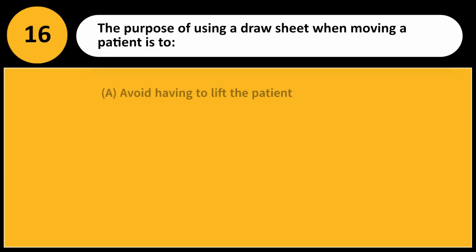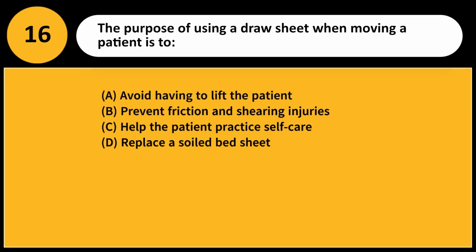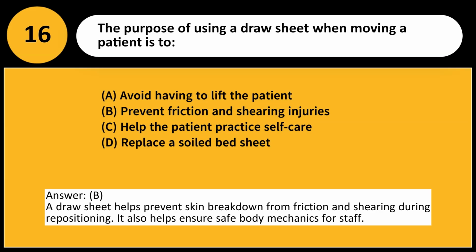The purpose of using a draw sheet when moving a patient is to A. Avoid having to lift the patient. B. Prevent friction and shearing injuries. C. Help the patient practice self-care. D. Replace a soiled bed sheet. Answer: B. A draw sheet helps prevent skin breakdown from friction and shearing during repositioning. It also helps ensure safe body mechanics for staff.